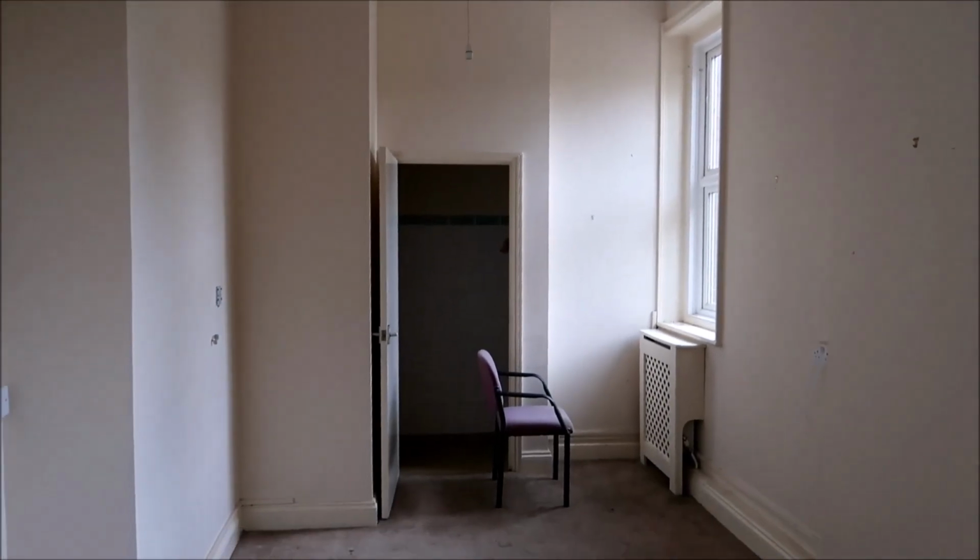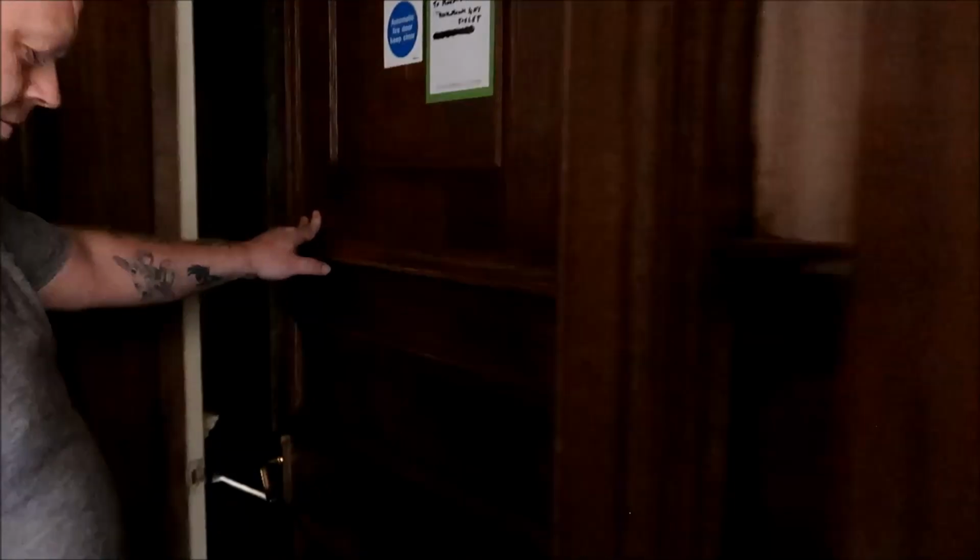God, it doesn't smell too good in this room. That is not nice in there. Just find my torch. I've got one on my phone, it's fine. It does smell in here. But it'll be a little bit dark just for a second. There you go. I mean, look at the state of it in here.